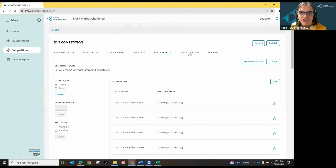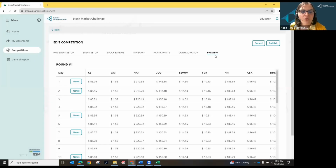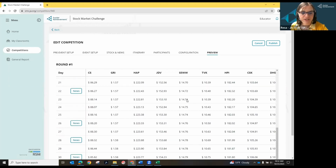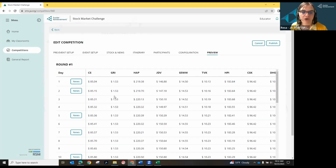You can skip the configuration tab. It is just really more so for our statewide competitions and our screen sizes. And then you can go to preview if you want. Again, it's not necessary, but if you want to get an idea of the stocks that are in our game and how it's going to move throughout, you can kind of see like this GRI, there's not really any movement throughout the game until the very end, which is fine, because that's real life a lot. There's not a ton of movement. But if you wanted that one to have more movement early on, I guess there was a little more than I realized, you could always go to a news item and actually make it advance more, which I'll show you in a minute.